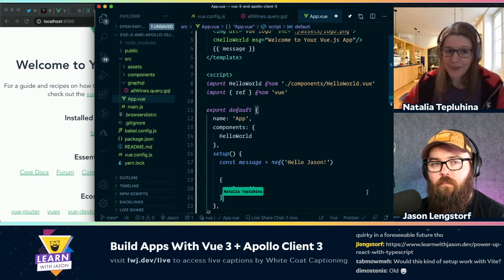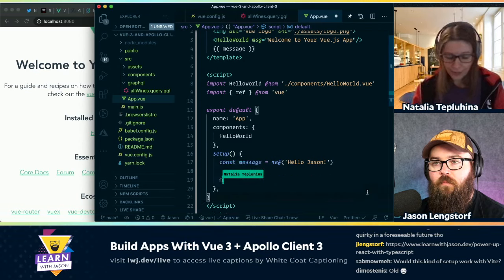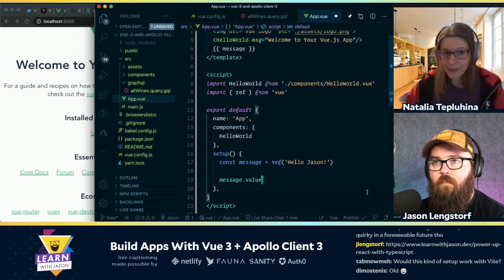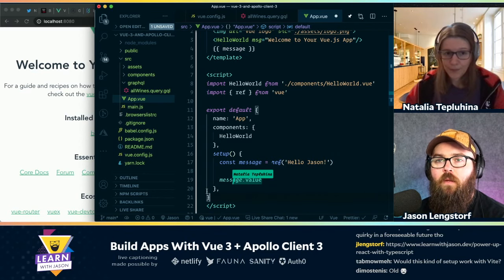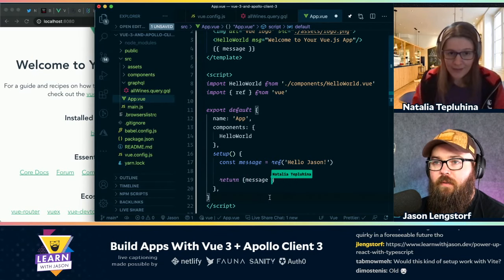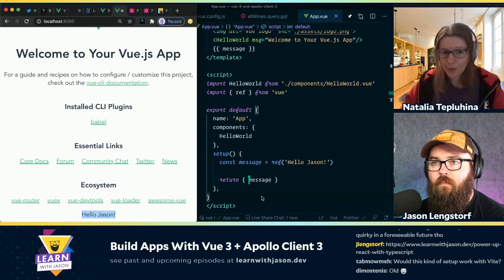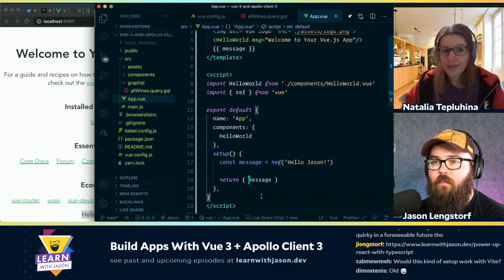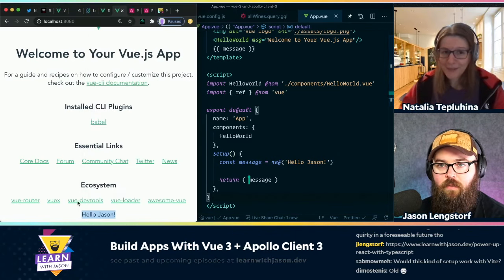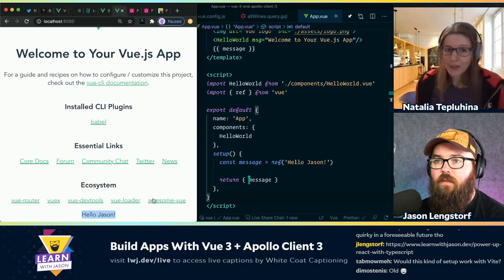Got it. Good thing. Inside of this setup function, if I want to change anything of the message, I would need to use message.value, because this is an object. But here in the template, it's automatically unwrapped for you. Let's return it. So we just return it? Yes, we need to return it. Got it. So we are returning it from setup. And right now it's available everywhere in the Options API, as well as in our template. So if you check your rendered website right now, if I didn't make any kind of mistake, there should be the hello JSON string again. Yeah. So this is what we're going to work with.